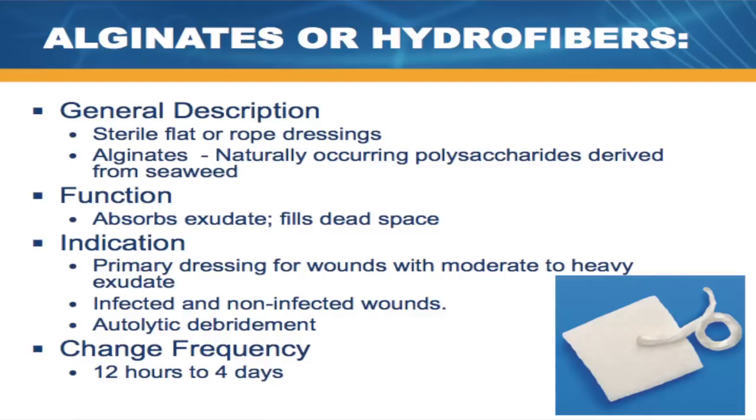They're going to help to absorb exudate, most commonly moderate to heavily draining wounds. They also can help fill up dead space, so you can also fluff up an alginate and place that in there. Once the alginate does come in contact with wound fluid, it's going to gel, and that's extremely important for our moist wound balance. We need something that's going to absorb that fluid, but yet we need to maintain proper moisture balance. And these dressings can provide that. So very nice for that as well.